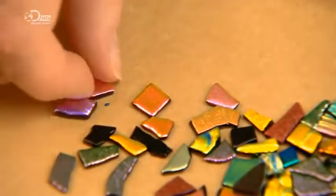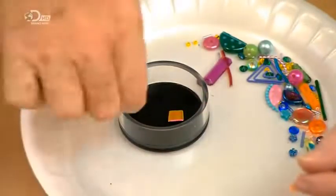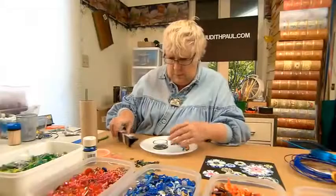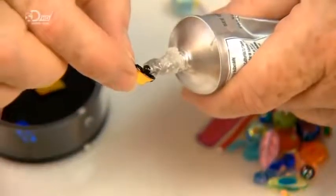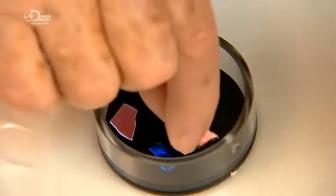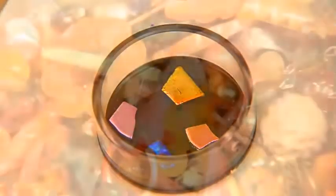In the art department, they assemble decorative objects against a black background in an acrylic cell. With every placement, she checks the effect through the triangular mirror system. She glues dichroic glass onto the backdrop. It's a kind of glass that's been treated and appears to have different hues.